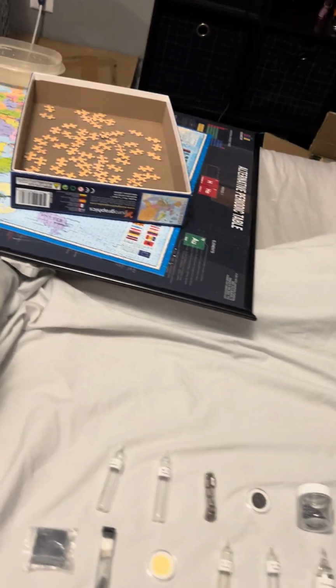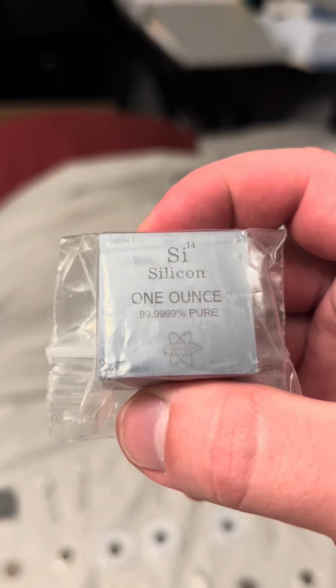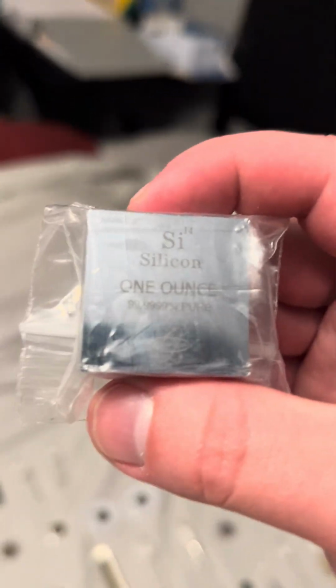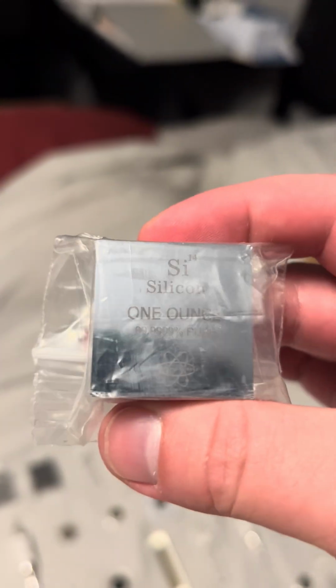Okay. We get to silicon. Silicon is a metalloid. Wow, that's pure. What is that? 6 nines pure? That's only metalloids. I only see metalloids that pure. I don't know why, but that's just what I see. But yeah, silicon's a metalloid, element number 14. That's silicon.